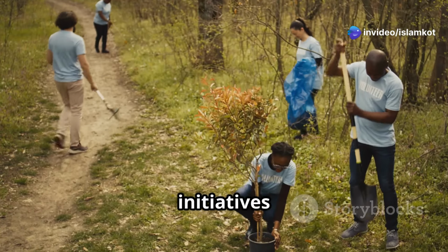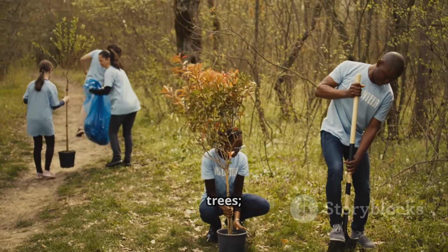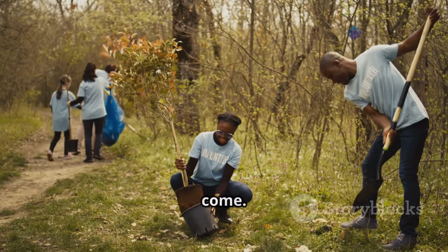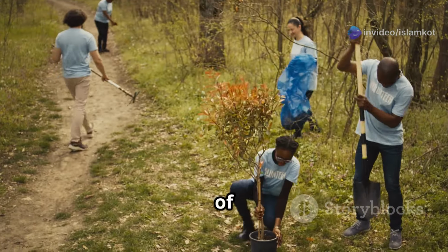They have launched several initiatives to combat desertification and promote greenery. These initiatives are not just about planting trees. They are about creating a sustainable future for the generations to come. The community understands that their efforts today will have a lasting impact on the environment and their quality of life.